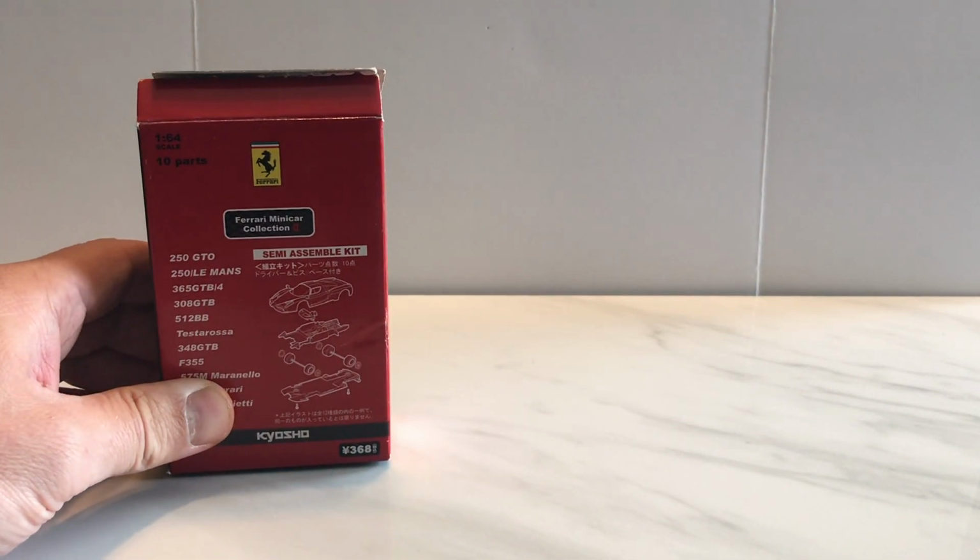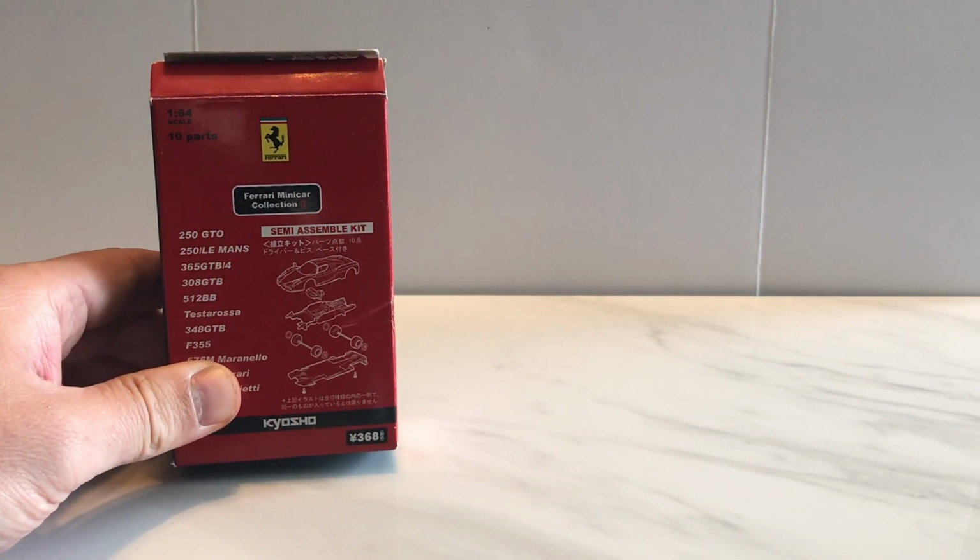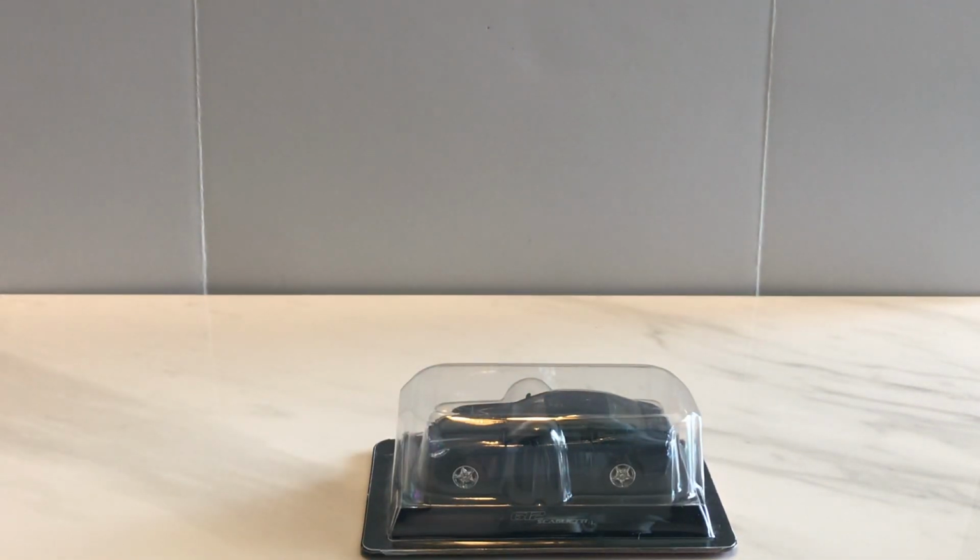Today we've got a lot of new stuff for me to show you. I need to clear out my inbox, it's getting full, and this is how we do it. We just start showing the cars off, and this is what I have picked up in the last couple weeks, either online or out hunting.